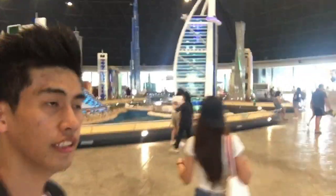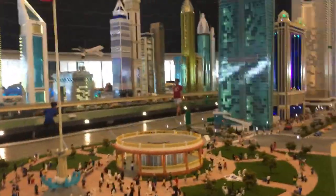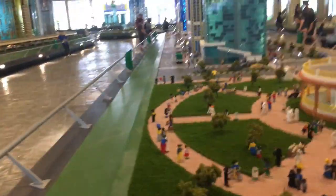So, hello everyone. So, andito ngayon tayo sa Miniland. So, ayan. So, lahat ng mga yan is made by Lego. So, ang galing lang. Ayan. Ate Mel! Ganda!